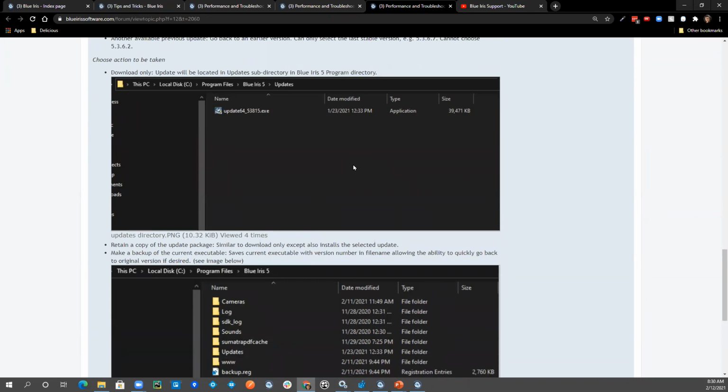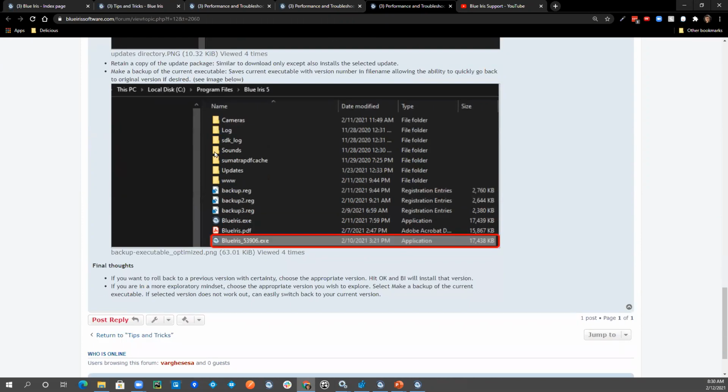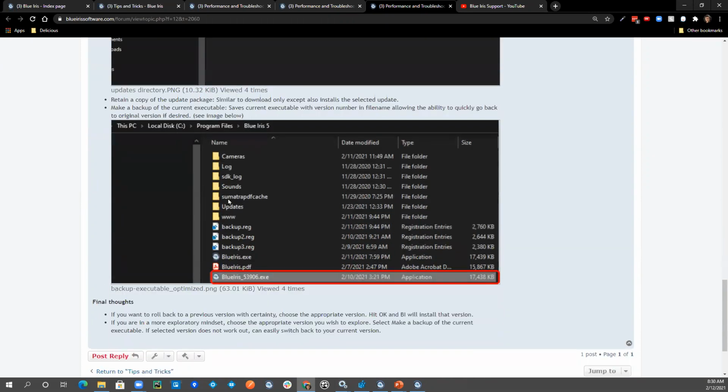Downloading, installing, it could be laborious, right? So what Blue Iris allows you to do with that is quickly play with the different versions and see which one works for you. So if you choose that last setting, let me go back, the make a backup of the current executable, what that's saying is in the install directory, the current executable, it appends the version number and leaves it in the same directory.